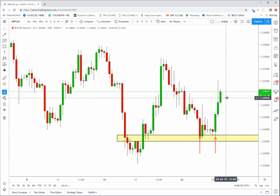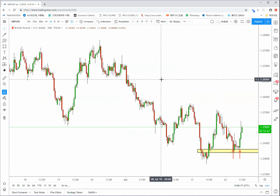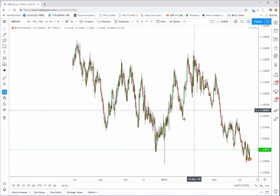Congratulations to those students and followers who bought sterling. You can just hold the sterling buy for a long time and enjoy the rally, because the sterling has just made an announcement of the new leader, Jonathan. Although he's conservative, he tells everyone that the Brexit will complete this October in 2019. This could release some good news, because if the Brexit can really be put to a stop or an end of the story, that will be a good sign for the sterling. If the Brexit really drags too long to next year or to 2020, then the sterling will have another crash.